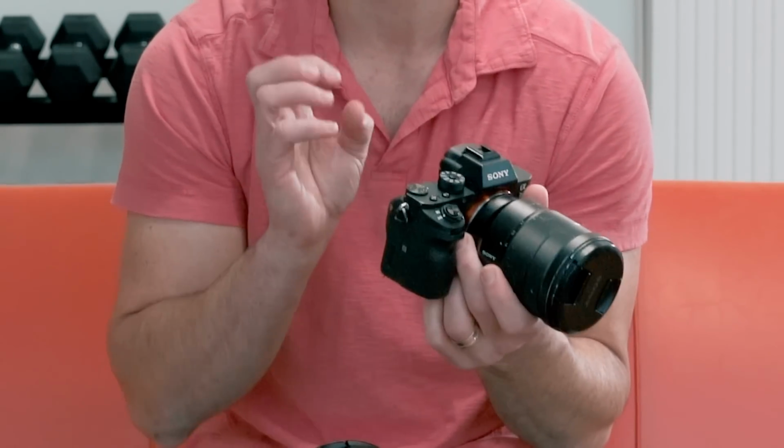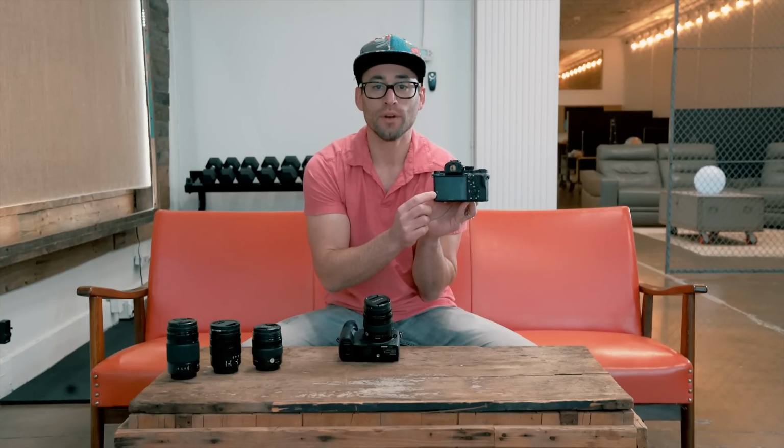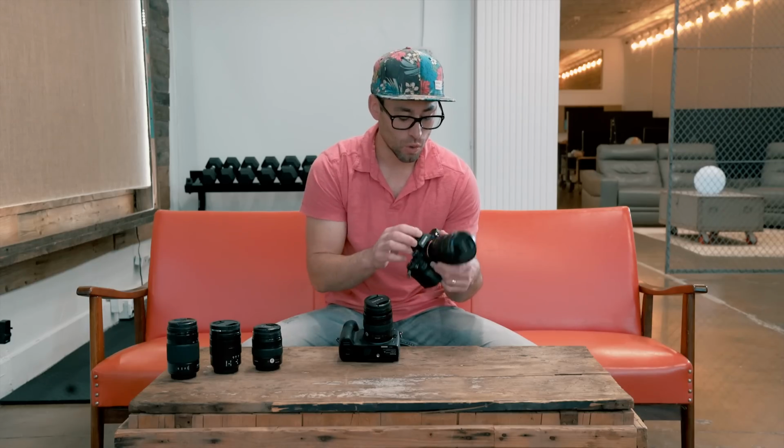This is my ugly A7S Mark II because I want you to see the truth of how these things wear and tear. There's a broken screen right there. That happened in Vail, so it's acceptable. I ripped that off. There are scratches all over here on the corners. Probably can't see that from that far.